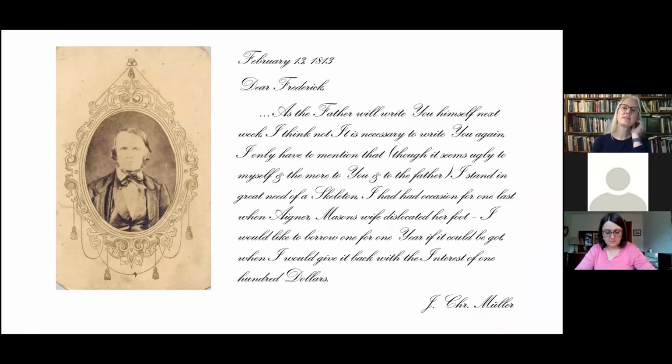So to tell you why we have these, this letter was written February 13th, 1813 from Dr. Johann Christoph Müller, who you see here. He said, "Dear Frederick," he was writing to basically the co-leader of the Harmony Society who lived at Old Economy Village. He said, "As the father," who was George Rapp, the leader, "will write you himself next week, I think not. It is necessary to write you again. I only have to mention that, though it seems ugly to myself, and the more to you and to the father, I stand in great need of a skeleton.